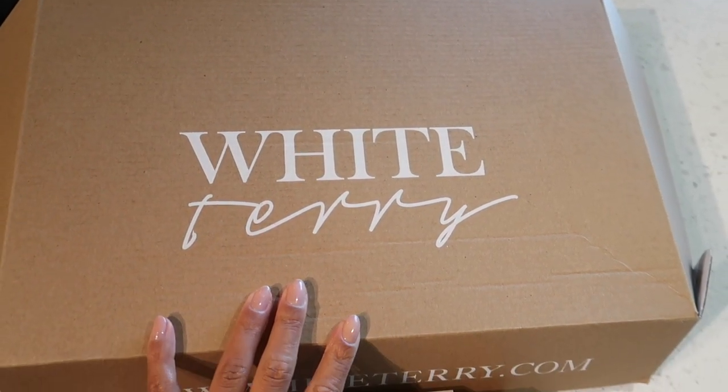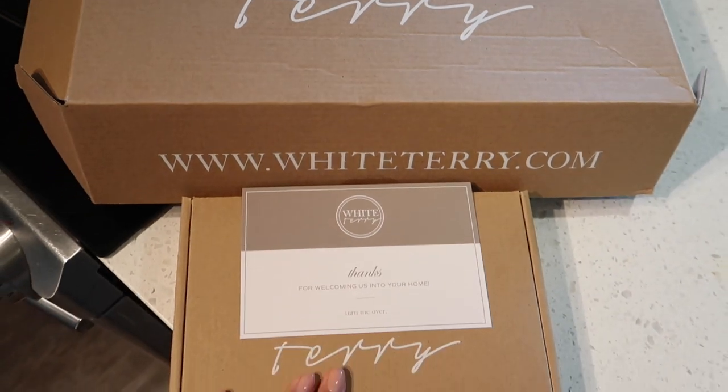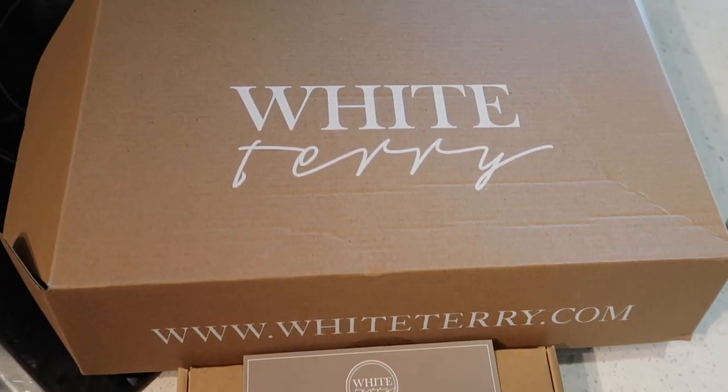Yay, my new bedding has arrived and I'm so, so excited to get this on and try it out. We received our new white terry bedding and I was very patiently waiting for that delivery because I was really excited. So we've had a couple of nights with it so far and it's honestly just so dreamy and so soft and so nice, and I never thought I'd be so excited about bedding, but I am.